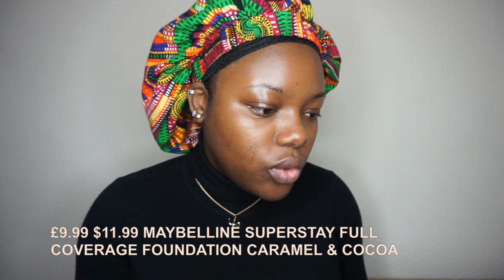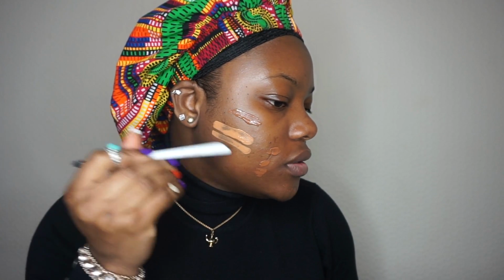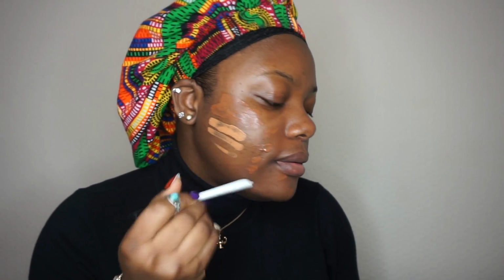Let me swatch it on my face so that you can see the color that they gave us to work with. This is Caramel. You can see Caramel is very light. They just went from here and gave us this. How are we going to work with this? Maybelline, the two together.